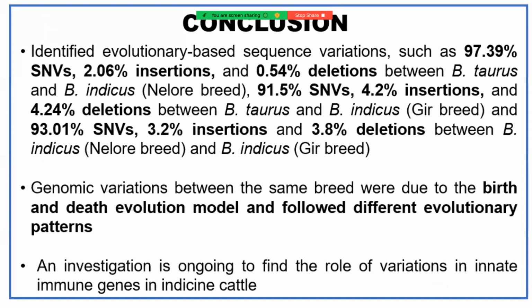Coming to the conclusion, we found that the genomic difference between indigenous versus indigenous is higher compared to indigenous versus taurus. The genomic difference within the same breed category indicates that they follow different evolutionary patterns based on their geographical location, and that might be the reason of the birth and death evolution model. Overall, our analysis revealed the presence of chromosomal variation between and within individuals of the breeds, and we particularly identified the variation in immune genes as well as QTLs. We will further investigate the role of variation in innate immune genes in indigenous cattle.